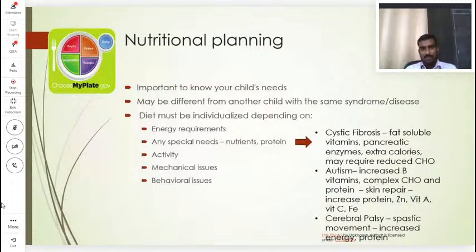Next, to the nutritional planning. Okay, so as you can see towards this, there is MyPlate. MyPlate, it contains everything. You can just see fruits, vegetables, grains, and dairy. So all these things should be there in the diet.